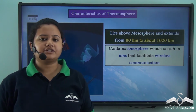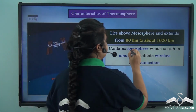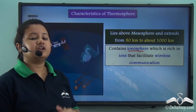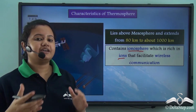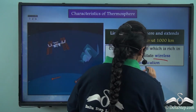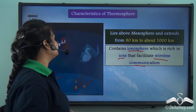Another important characteristic of thermosphere is that it contains ionosphere. Now, ionosphere is a zone in thermosphere which is rich in ions. These ions are very useful as they facilitate or help in wireless communication, radio transmission and also in navigation.